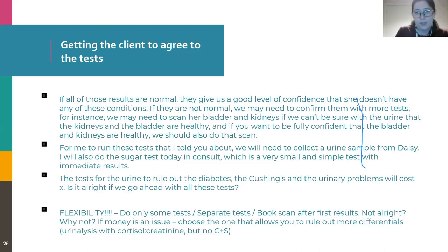Then at the end, I repeat things a lot. At the end, I will confirm, are you happy with this? Are you happy with us doing this? Are you okay with the costs? And just to repeat, I'd like to do this blood test and this blood test. Flexibility then comes from what you guys were saying as well, where we don't do everything at the same time. We won't do all the tests necessarily at the same time.